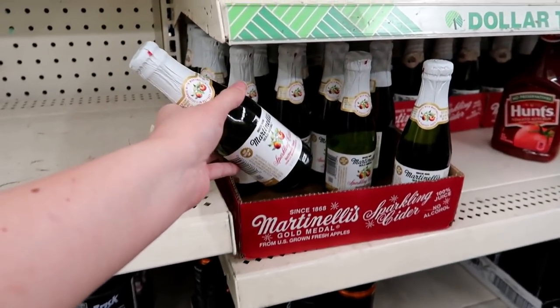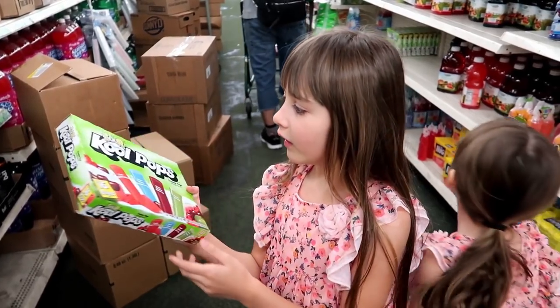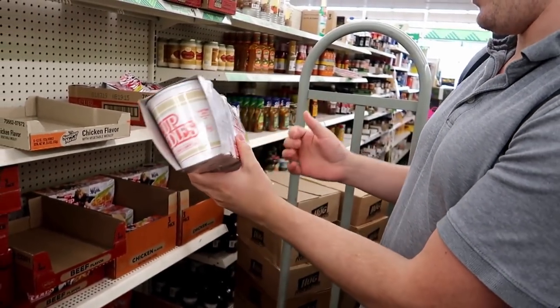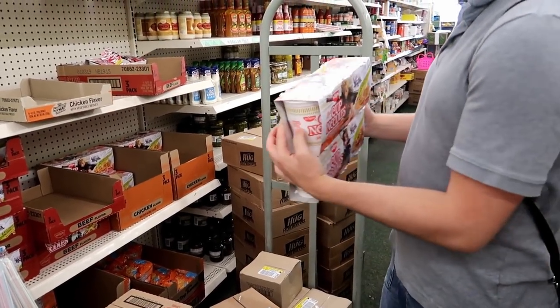These are not in the freezer. They don't have to be in the freezer because you put them in the freezer yourself. They're ice pops. Look, Cephalot, War of Light, Tidus, War of Light. Who are they? Cloud! I don't care, I want to buy them. Alright, you can buy them.